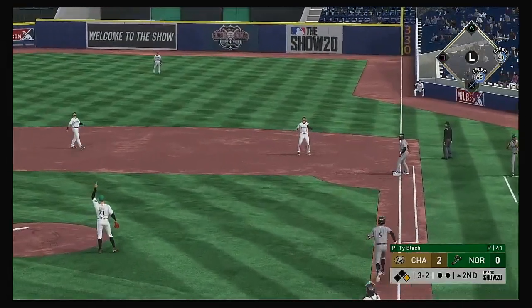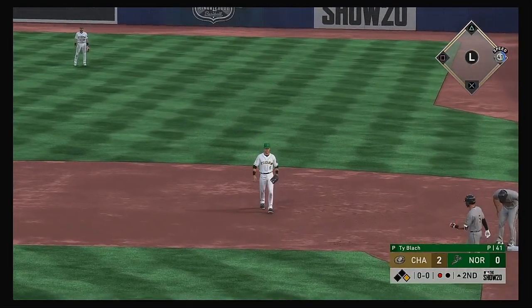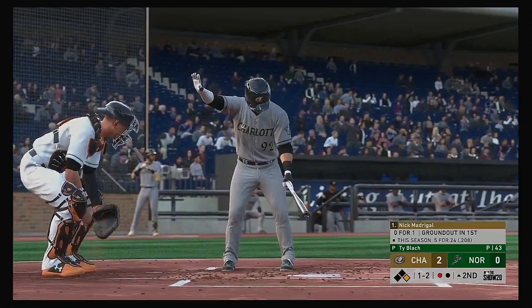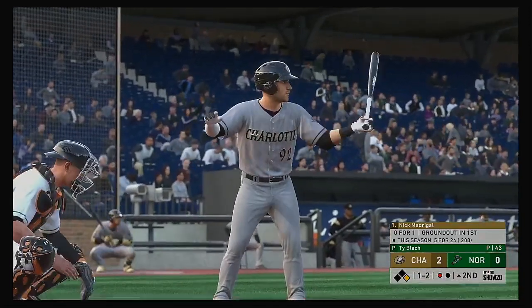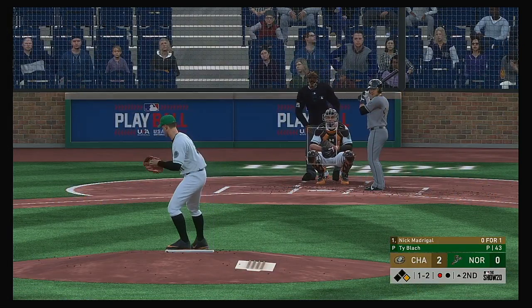Popped up. Mountcastle over to his right. Makes the play, one away. Stepping into the box, Nick Madrigal. He got on top of one and was a ground out victim last time.